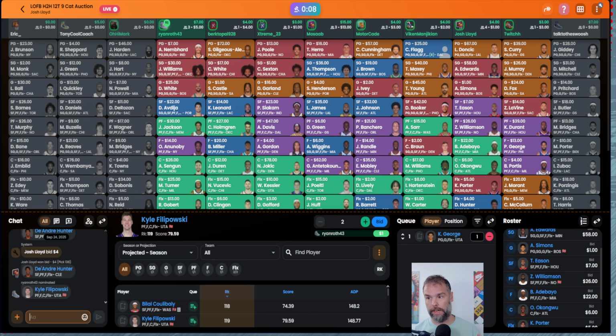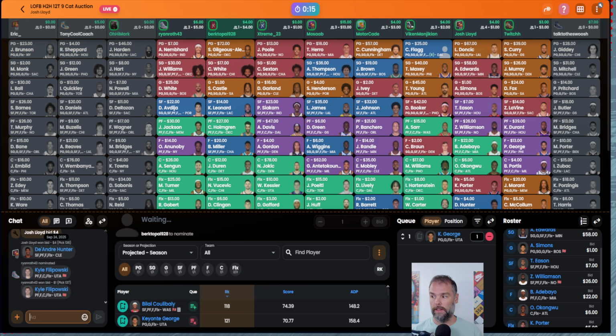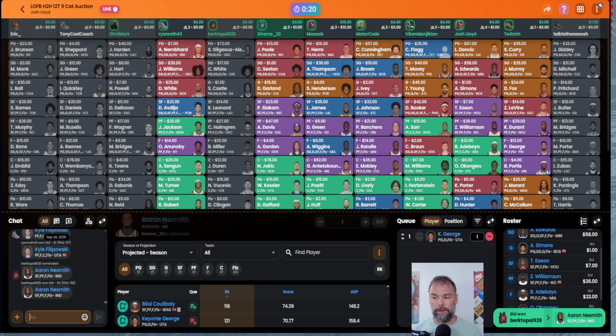Filipowski. Now, I can only do $1 bids now. I can do 1s, and Extreme can do 1s. Filipowski goes for $1. Burke, again. He's got his $4 left. Neesmith. Yeah, all right, so he's through his 4 on that. I think this is a solid pick. No one's doing that. Okay, so he's done. So we've only got 7 guys left, 7 teams left. Not much money left at all across the board here.